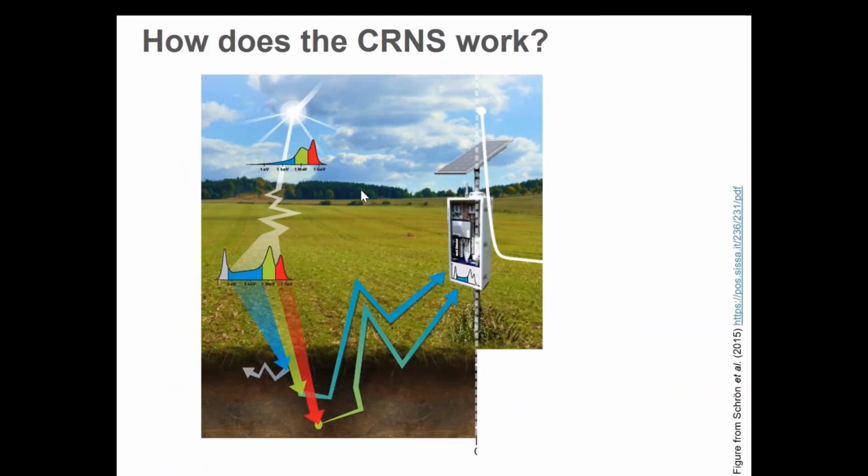So how does the cosmic ray neutron sensor work? Cosmic rays come from space, from outside the solar system, and they're streaming in constantly into the Earth's atmosphere. Not something that you notice on a day-to-day basis. They produce a shower of high energy neutrons, which may reach the Earth's surface. So that first graph we see at the top there shows that you get high energy neutrons coming into the upper atmosphere.